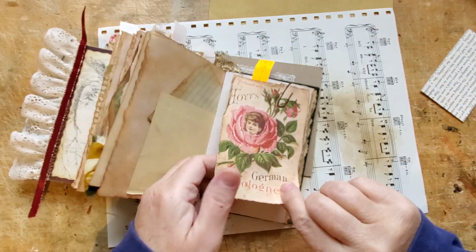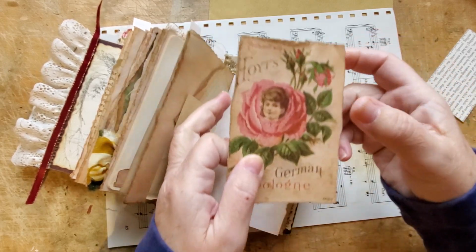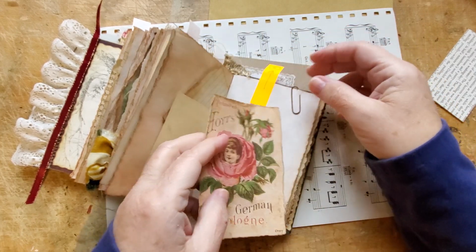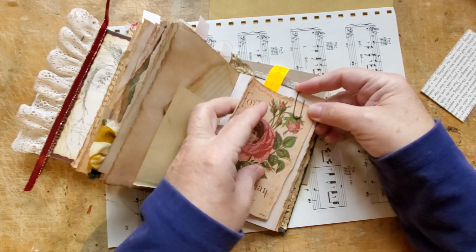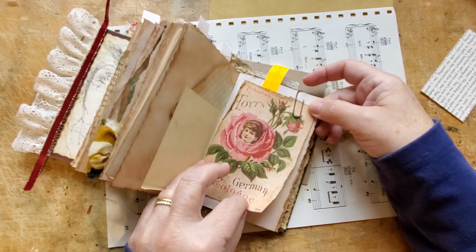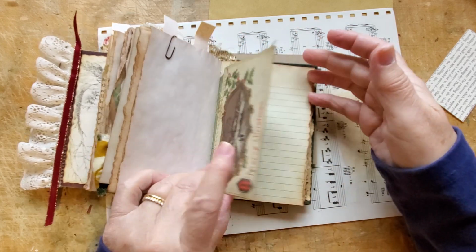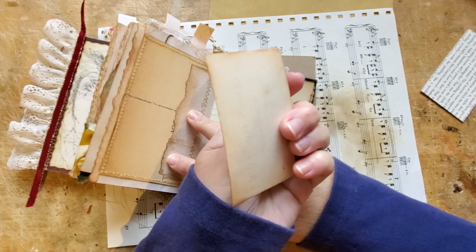Again, another precious scan that I won't part with the original because it was from my great-great-grandmother's Bible. So I've just aged it, and you can enjoy a copy of it, but our family will keep the original for our family.